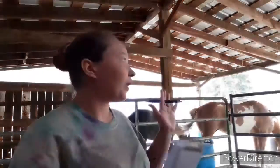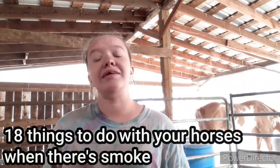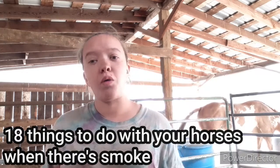Hey guys, welcome back. I know you guys can't see, the lighting's really bad. We have a ton of smoke. I can't even tell you how much smoke we have overnight, and the wind is not helping. Most of our smoke, from what I read on reports online, is coming from the dowels. So I wanted to get into 18 things that you can do with your horse when it's smoky outside. I would love for somebody to do a part 2 to this.